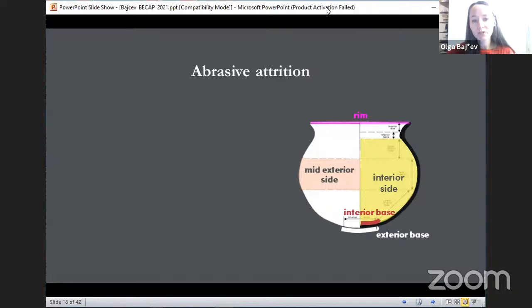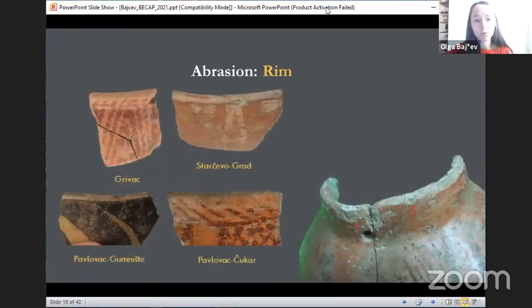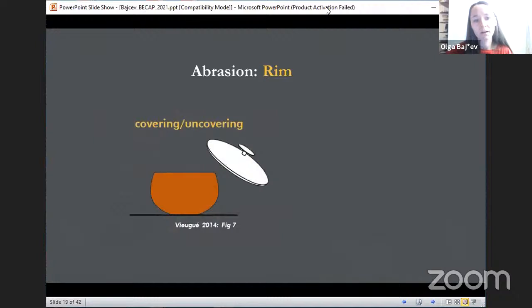Abrasions are registered on different parts and surfaces of the vessels, and the most numerous were examples of vessels with rim abrasion that are present in all assemblages in these quantities. And these are some of the examples with different rates of abrasion of the rim, together with this chipped rim that indicates more aggressive contact with the abrader. This kind of abrasion could be the result of contact with the lid, so covering and uncovering of the vessel, and it can indicate that these vessels were used for storage, probably short-term storage of some smaller quantities of food. But the other possibility is that they were stored in an upside-down position.